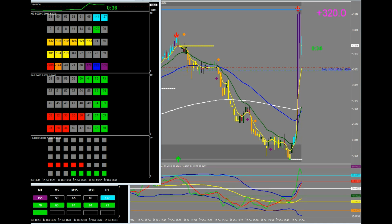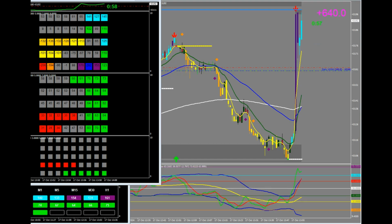You can see it was so volatile, we immediately hit our stop loss to break even to protect the trade, and we're gonna lock up at the top, which is called a ceiling trade, for 740 pips.